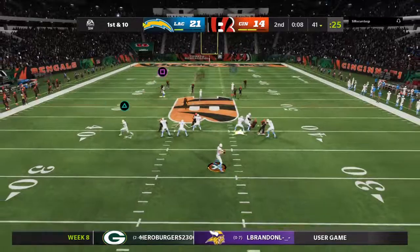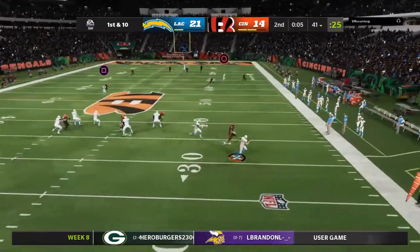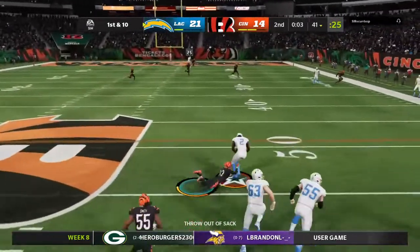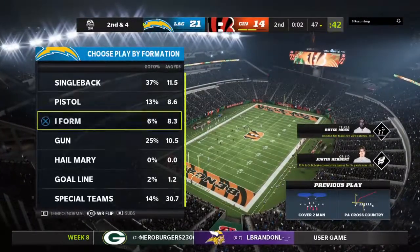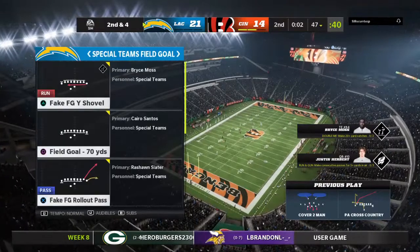Herbert off of play action. Flushed out right. Going right side here, and that's complete. And we're going to get a timeout with 2 seconds remaining in the second quarter.